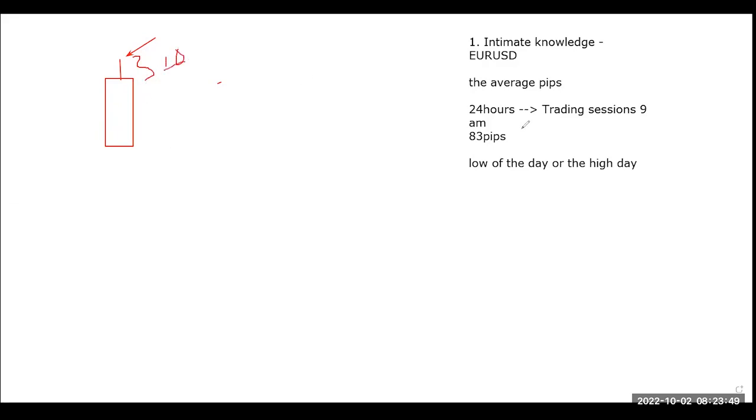Because if it has moved 10 pips, on average, I expect this asset to move about 83 pips per day. There are ranging days where it will move about 35 pips, but on average, it will move 83. Remember, average is a mean. It's not the longest or the shortest. It's the most common number, which means there are days where EURUSD can move about 112 to 120 pips. But the point here is, if it has moved down around 1 p.m., then there is still a chance that I could get a 70 pip movement to the downside. And that could be my trade idea.